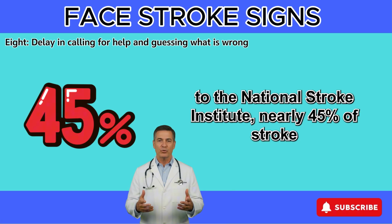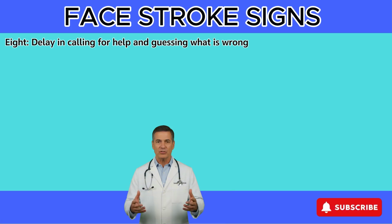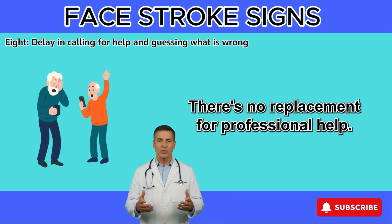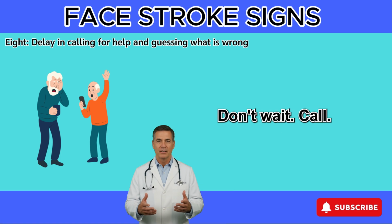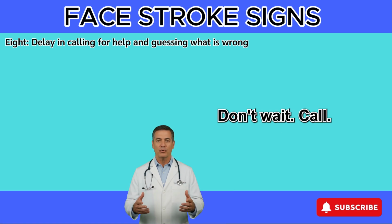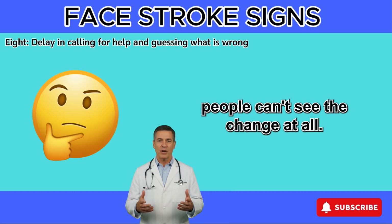According to the National Stroke Institute, nearly 45% of stroke patients arrive at the hospital too late simply because they guessed wrong. There's no replacement for professional help. If something doesn't feel or look right, don't wait. Call. And sadly, in some cases, people can't see the change at all.